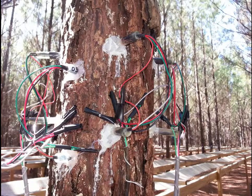We only did that on a subset of trees because, as you can see, we have to poke a lot of holes in the tree to get probes deeper into the tree. So that isn't resin, that's silicone compound, but it still is poking a lot of holes in trees. So that was on a subset.